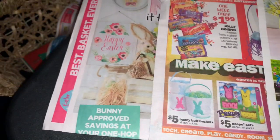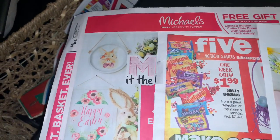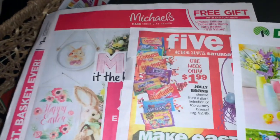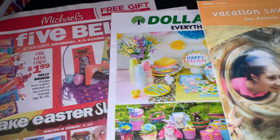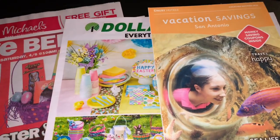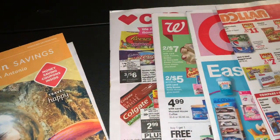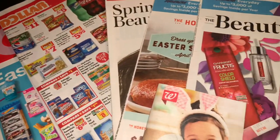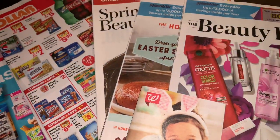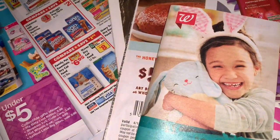Well, guys, I'm coming to you with some new ones. Okay, guys, I have one with Michaels, the Five Below, the Dollar Tree, the Vacation Savings, San Antonio, and then we got the regular CVS, Walgreens, Target, the Dollar Store. And here's our inserts for the week of April the 7th, and then the Walgreens booklet.